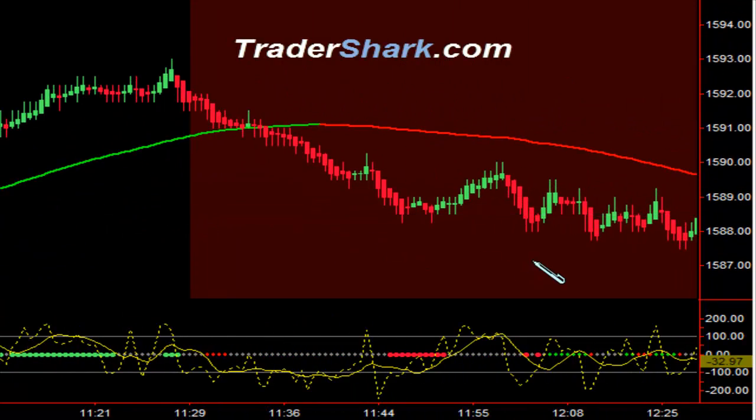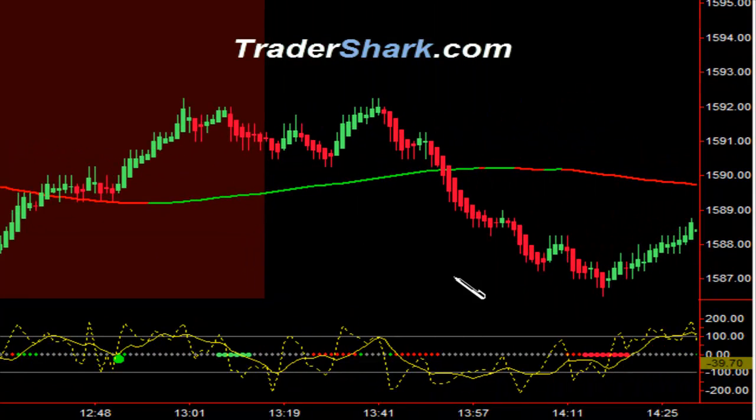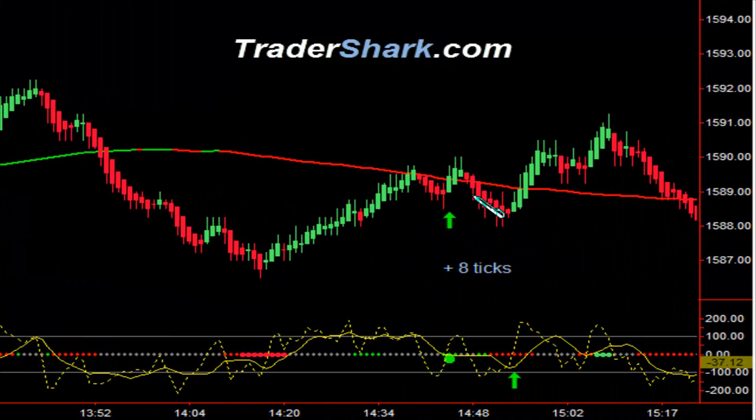And then from 11:30 till 1:15 Eastern Standard Time, we do have what's called a no trade zone. That's just a period of higher volatility, lower volume. And coming out of that at around 1:15, you can see the rest of the day we chose not to get into any other further trades until right in here at around 2:45.